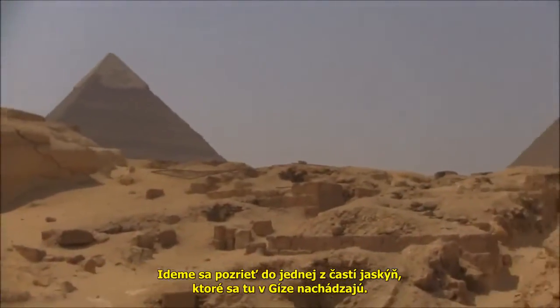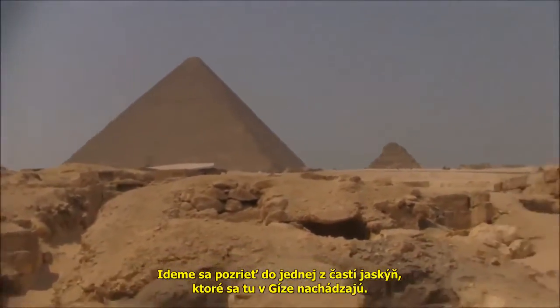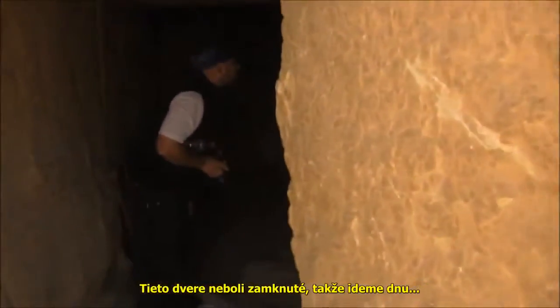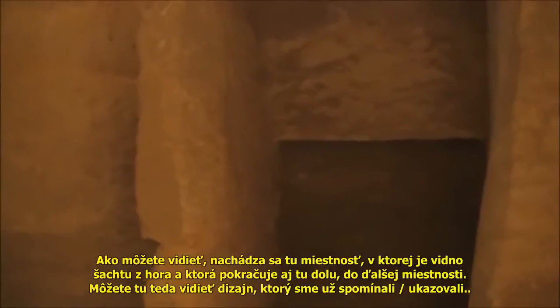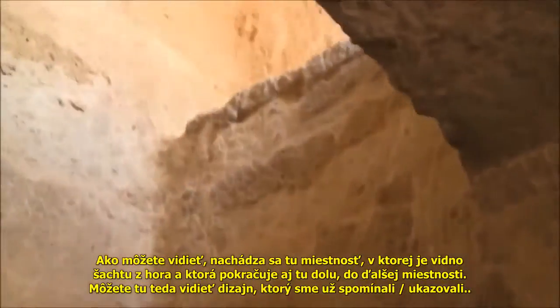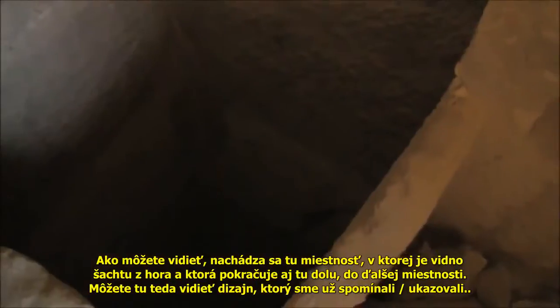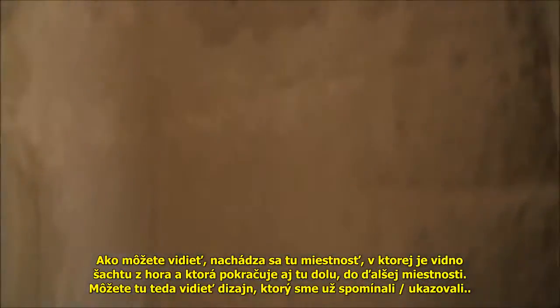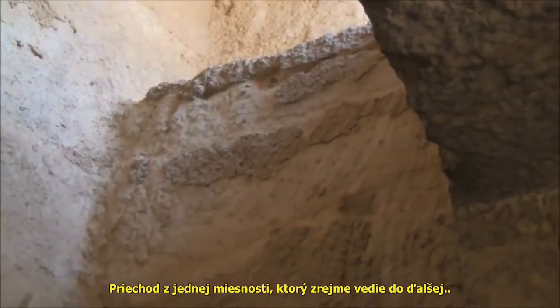Now going to enter into part of the cave system here on the Giza Plateau. And this gate was not locked, so we're walking in. As you can see, there's a chamber up here. That's leading to a room through the shaft. And then the room here, and the shaft continues to other levels and other rooms. That's how the design looks. Enter from a room and this one, and then you'll probably find other channels that go in different directions.